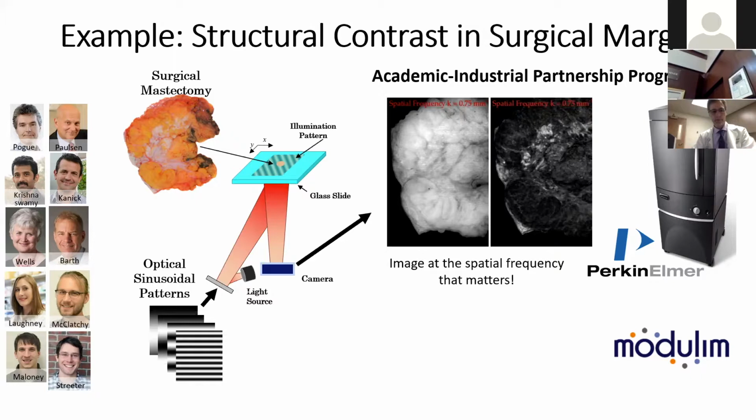Collagen scatters differently at high spatial frequency. Different types of collagen scatter differently at high spatial frequency. You can see this is all white in the white light image, but in fact only this stuff up here lights up at high spatial frequency, whereas this is actually quite dark. So spatial frequencies stretch contrast in scatter imaging.